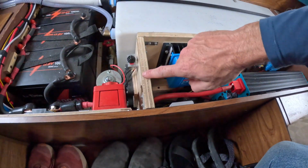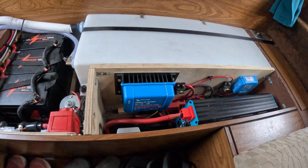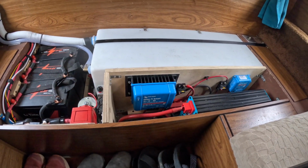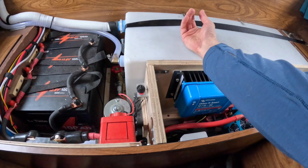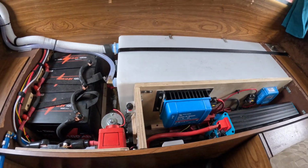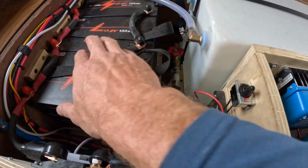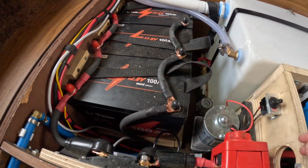This is also set up in a way where this whole panel can come out, and I can pull this whole thing out and do work to the system if I need to. One other thing to note is there's a strap on the water tank to keep it in place. There's also some blocking down here to keep these batteries in place, so that's how they stay.